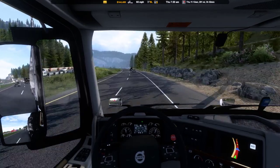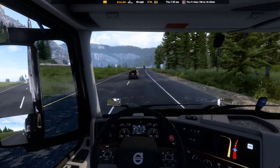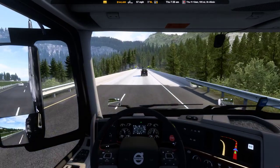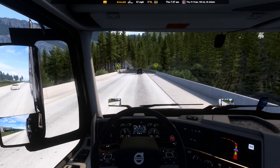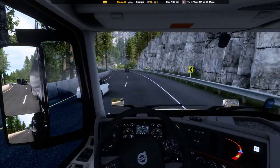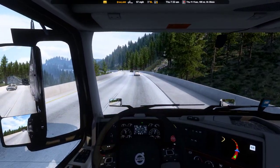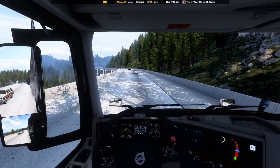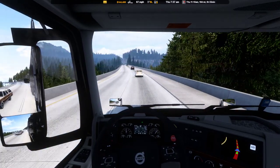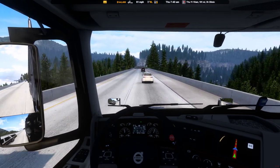Eighth low. Plenty fast enough. We don't need 8th high. Behind us, Ashley. Another black Volvo with a black trailer. Boy, you don't want to fall off this bridge. That'd be a long ways to the bottom.